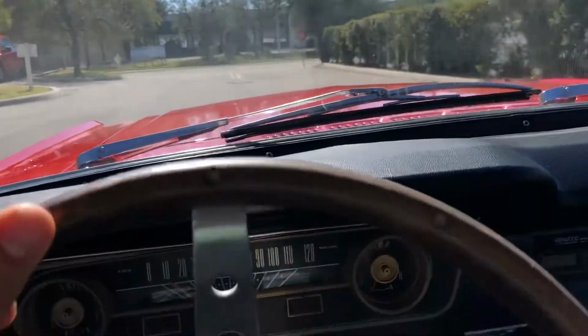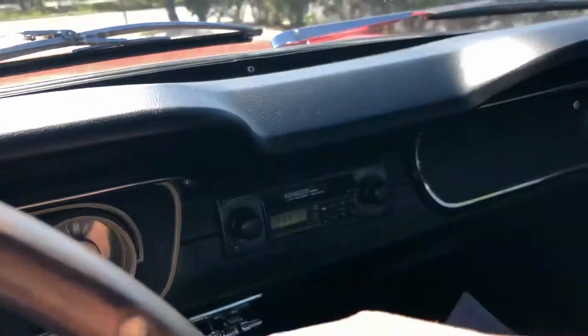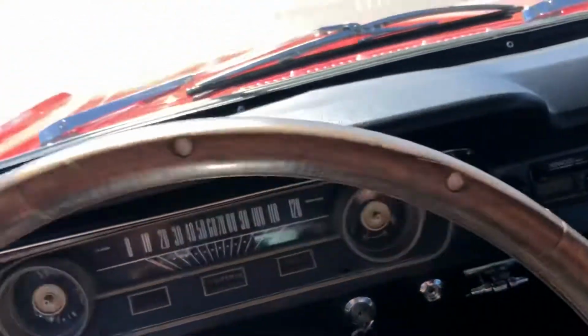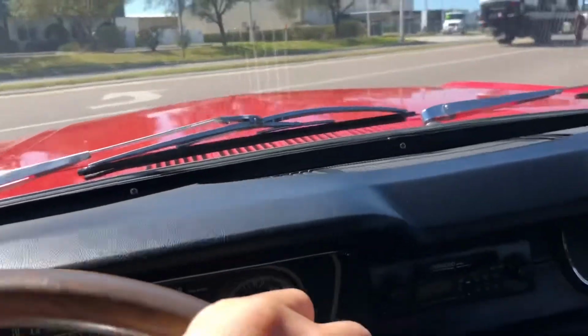We're gonna pull her out to the street here. Show you guys the radio does work. Got some jams you can play. Okay, let's take her down the road real quick.